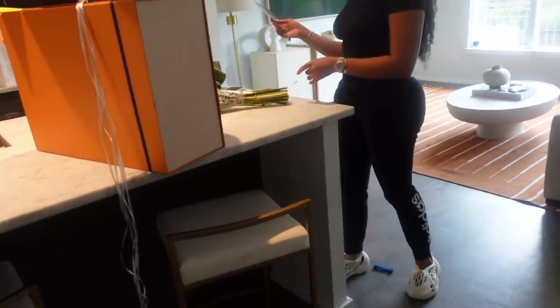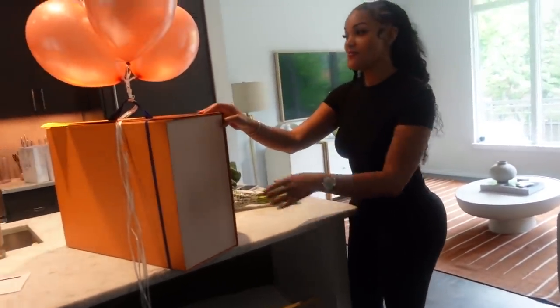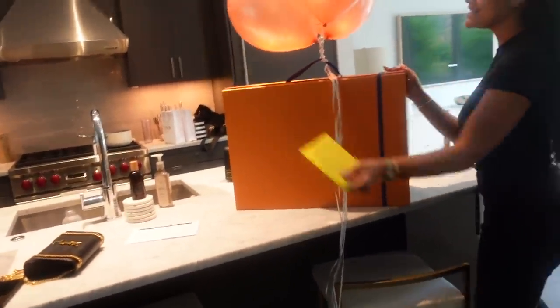Okay. This is my stuff. Do you have the cart? It's right there. I like this. This is really big, Kyra. It's making me extremely uncomfortable.